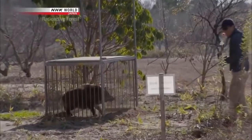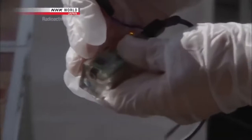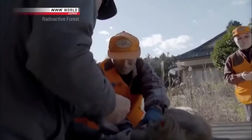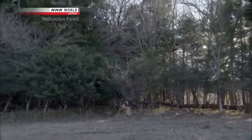He uses anesthesia to put a wild boar to sleep. Mizoguchi is carrying out his present study using, for the first time, a sub-miniature camera developed by NHK. Local hunters help him attach the camera to the wild boar's body. They return the boar to the field after giving it nutrients intravenously. It will be the first attempt to analyze the behavior of wild boars and understand how their way of life has changed.